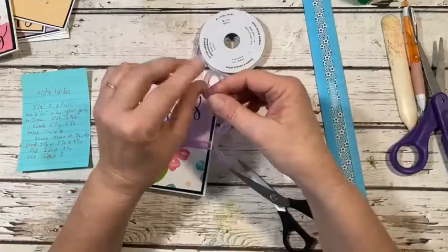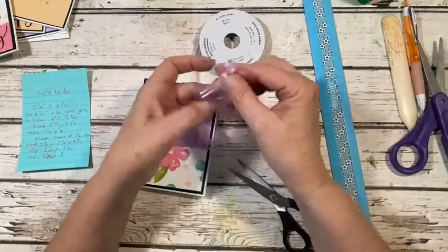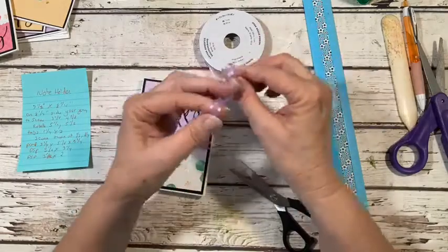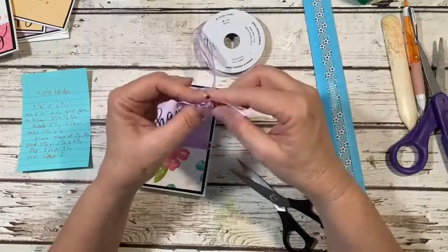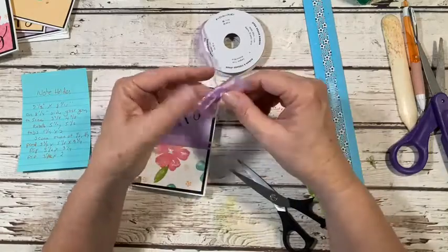Tying a bow. That you could do. So you could do all kinds of different things to really decorate it the way you want to. Okay, so I'm just going to tie a bow.